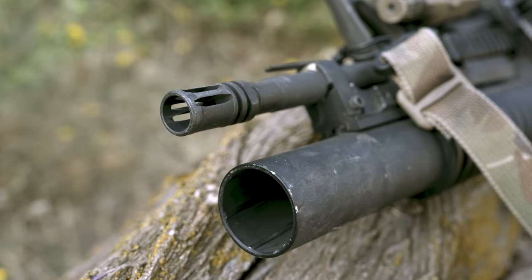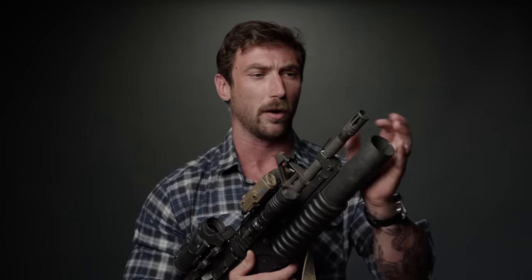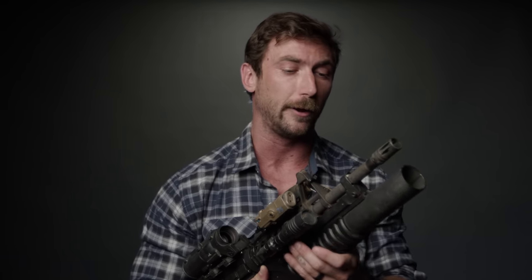So starting here at the very tip of the M4A1, what we have is the bird cage flash hider. It should be noted that the bird cage flash hider in general was invented way back in the Vietnam War, but the A2 bird cage added the little closed version on the very bottom to ensure you weren't kicking up as much dust as you're firing.